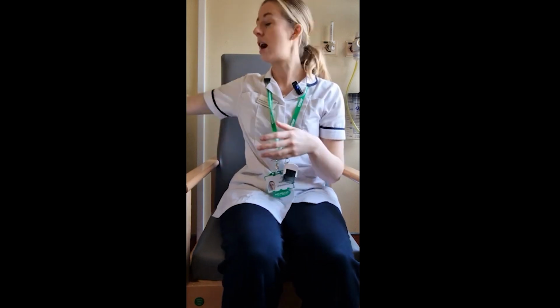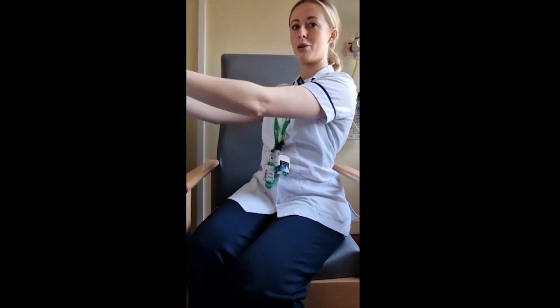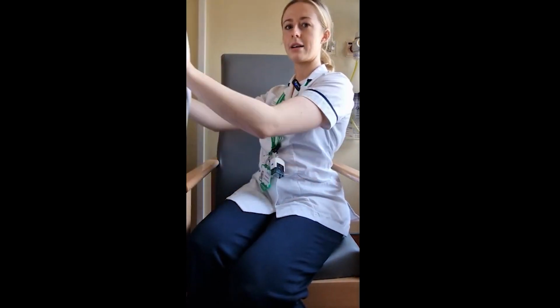We're going to be pressing the arms forwards and then squeezing the shoulders back, almost like you're sticking your chest out, pushing the arms forwards, squeezing back. Again, if you'd like to make this a little bit more difficult and add a bit of resistance, you could either grab the pillow in front of you, I'll do this from the side just so you can see, and push the pillow forwards and back.